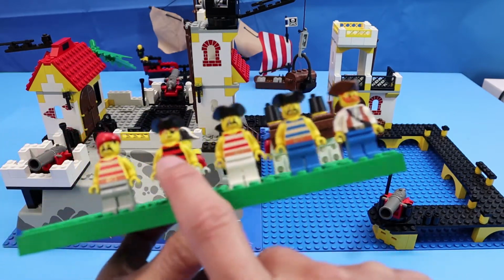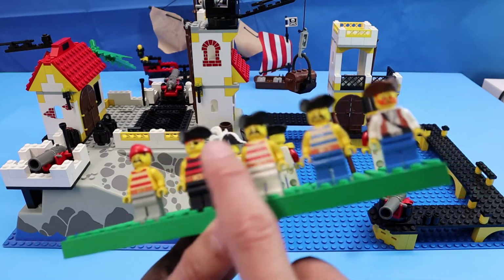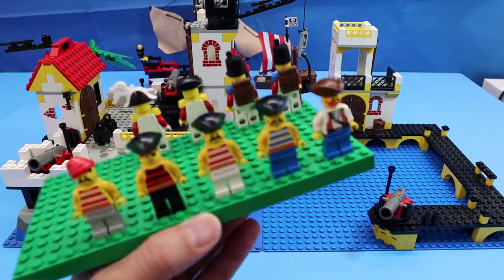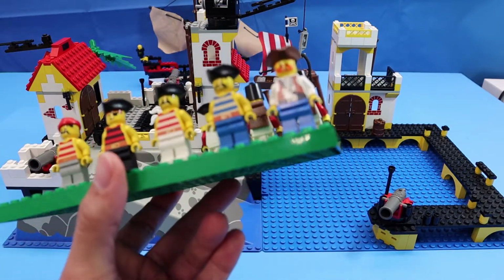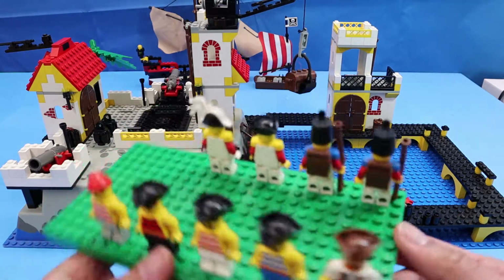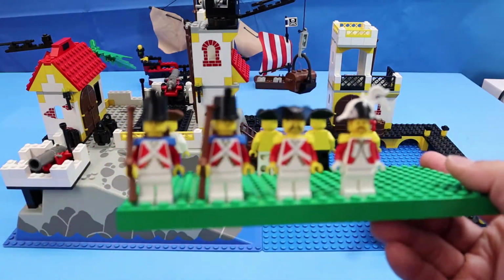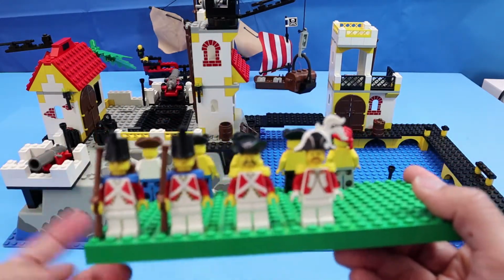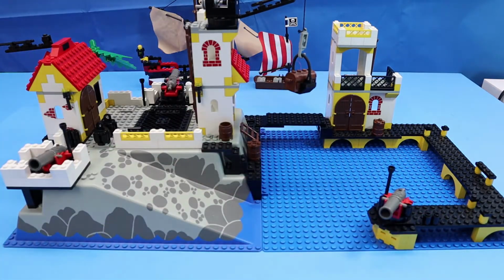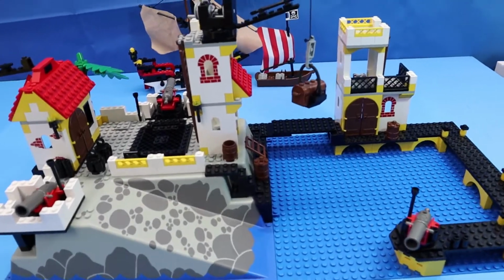But then you have one guy with an eye patch, could be a pirate, and the others look like just some kind of sailor or something, merchant maybe. Yeah, so this is the only bad part, but easily remedied if you have other sets. Alright, let's take a look at this set.